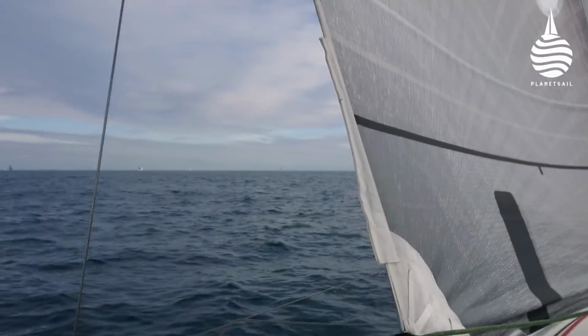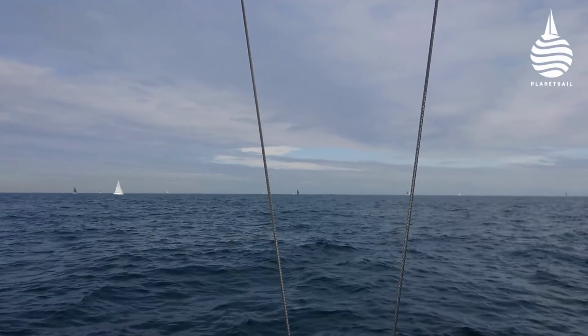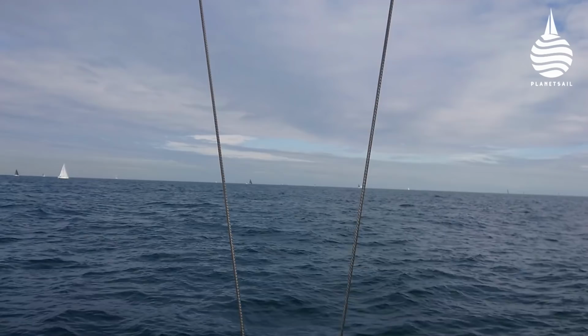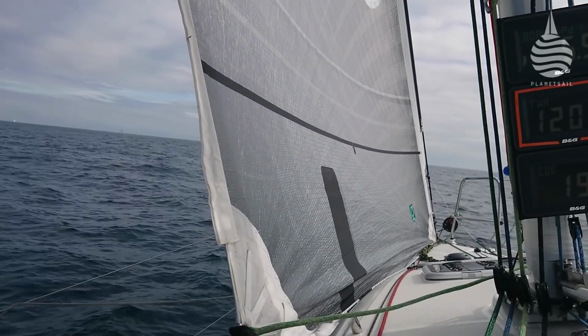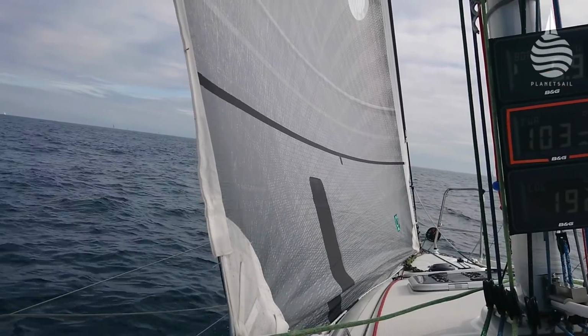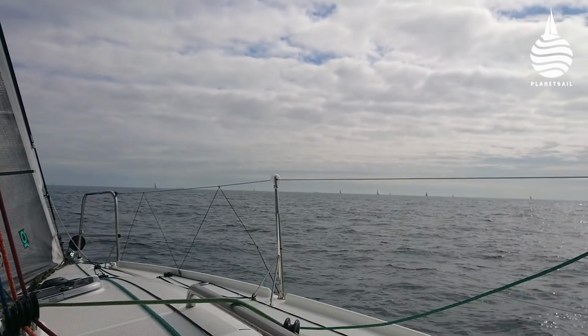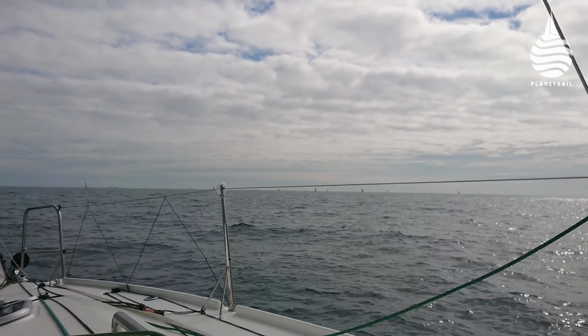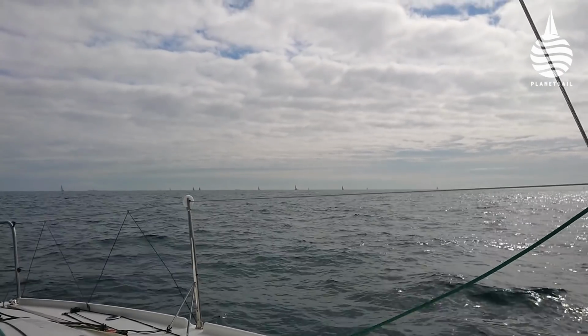And to leeward we can see the other 3300s, Sea Bear and Fast Track. The wind's just lightened off. We've peeled to our J1 from our J2, and we've probably only got about 30 minutes more tide taking us west, and then the tide will turn and take us east.